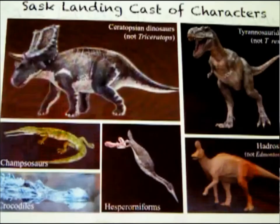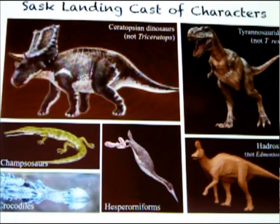So some of the creatures that we find at Saskatchewan Landing, we find ceratopsian, so horned dinosaurs, but not Triceratops. So Triceratops hadn't actually evolved yet. This particular animal is something called a Chasmosaurus, and that's the kind of Ceratopsian we get at Sask Landing. As I mentioned, we get Tyrannosaurids, but not Tyrannosaurus. This particular animal is called a Daspletosaurus, which looks like a Tyrannosaur, but is actually a little bit smaller.